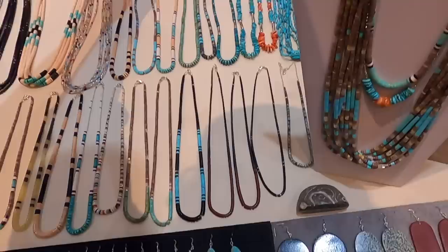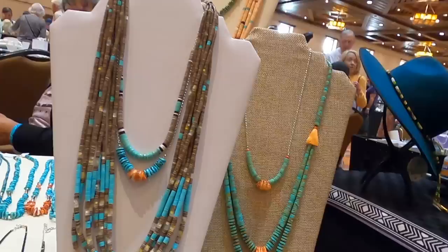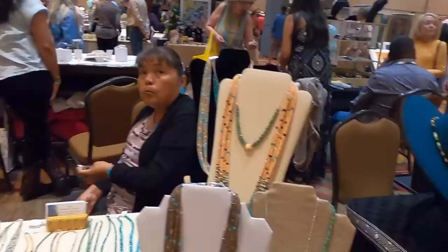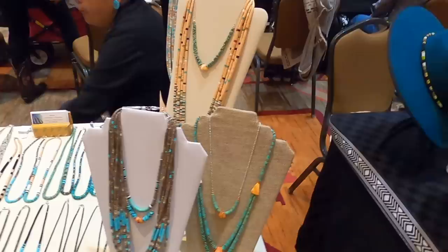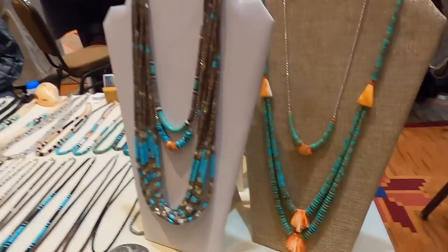How long have you been making heishi necklaces? Since I was 10. Oh, wow. You know, you see a lot of jocklas, and the bottoms will be really rough. Yours are really smooth. Are you folks the lapidary artists as well? Oh, that's why. Sometimes with the jocklas you'll see the little flat spots, and yours are kind of perfect. Yeah, we do everything ourselves.